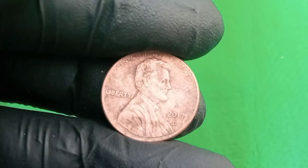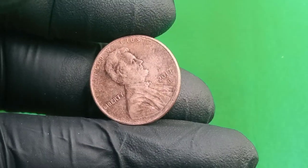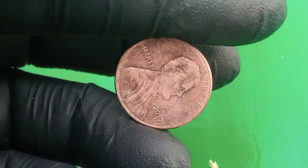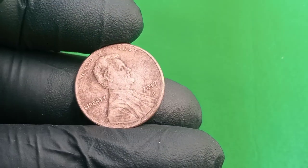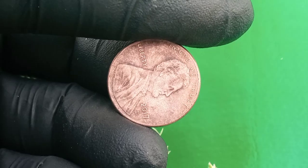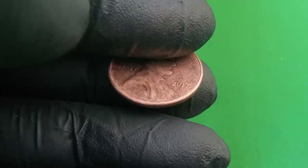Essentially, the die that presses the design onto the coin wasn't properly aligned, causing the image of Abraham Lincoln to be stamped off-center. While this may sound like a small issue, it drastically alters the look of the coin and makes it a one-of-a-kind collector's item.